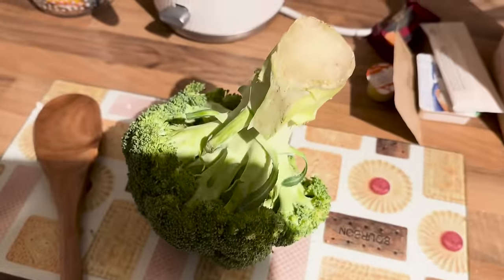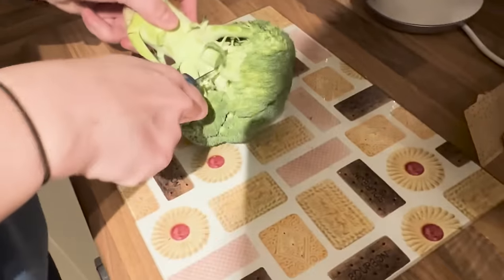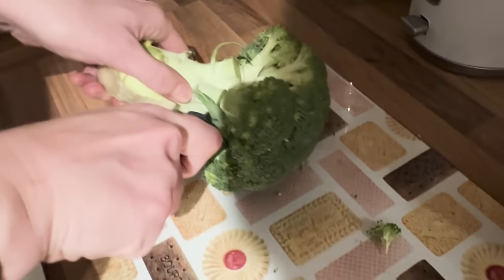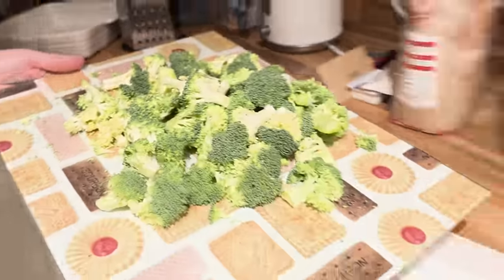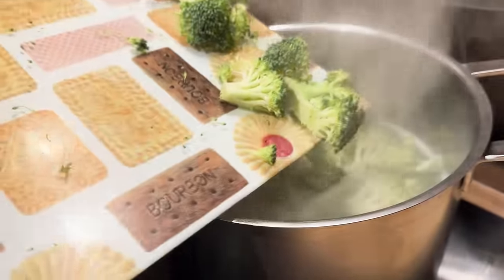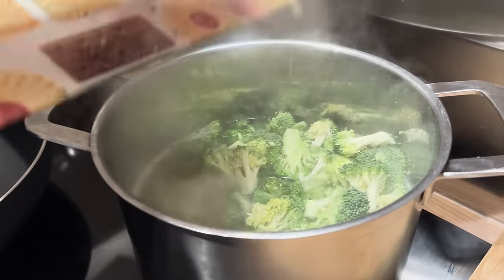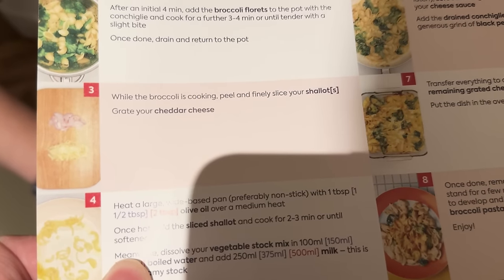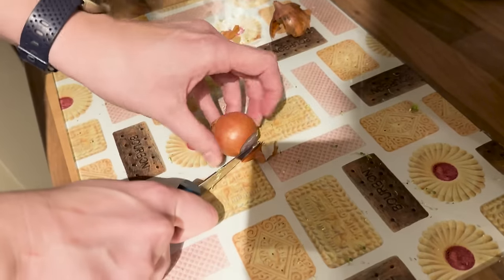And then we need to prep this. Cut the broccoli into small florets. What are you doing? That's a massive floret. Well, I'm going to make it smaller. There we go. So in to the water with the pasta goes an enormous amount of broccoli. Just a tree's worth. So while that boils, we peel and slice the shallot and grate the cheese.